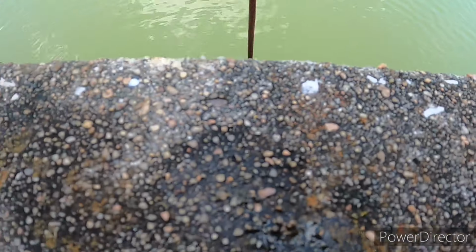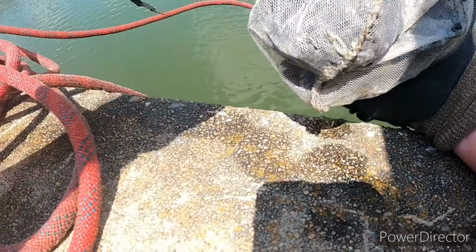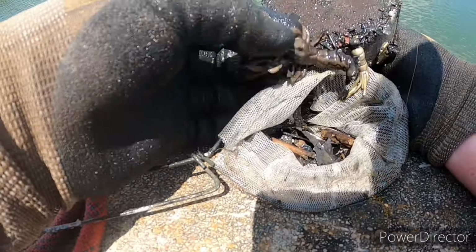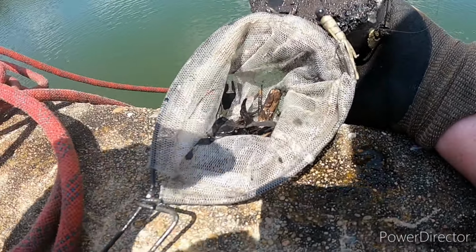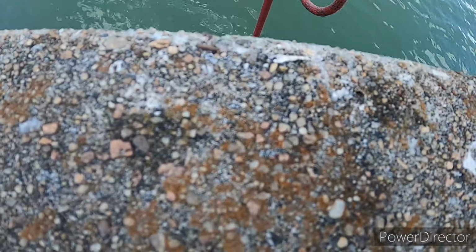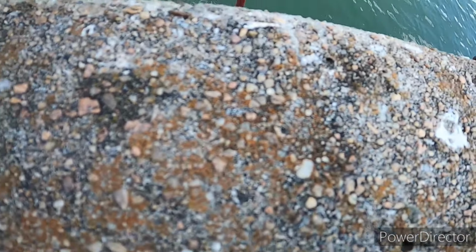All right, you can't see it yet, but we got us a little dipper and a crawdad. Check him out. He's mad that he got caught. It felt like we grabbed something out there. Let's get it up here. See if we can figure out what it is.